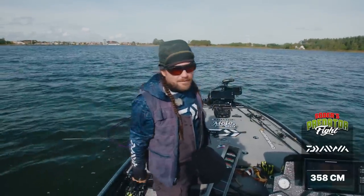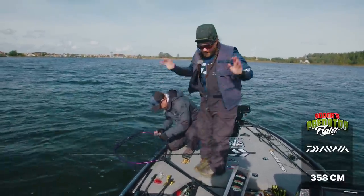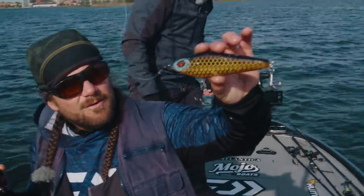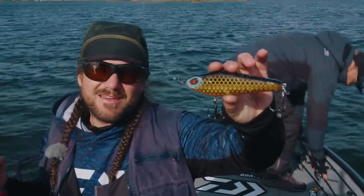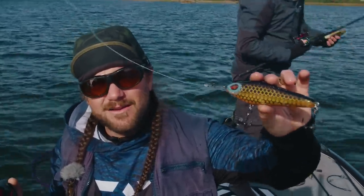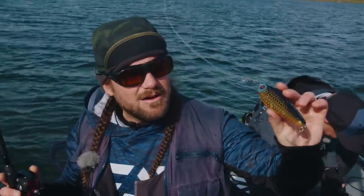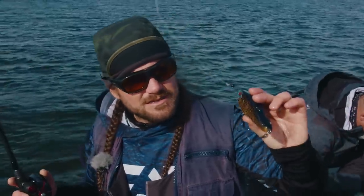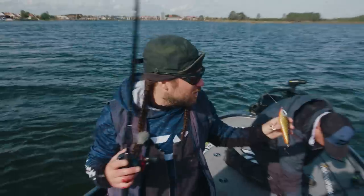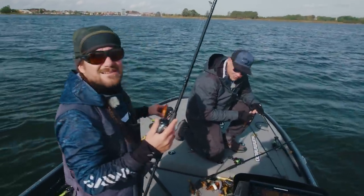Finally, we filled the paper. It's been tough this morning, but Martin has been hammering on, and finally I woke up. So this one is one of our new colors on Lazy Jerk. I mean, Martin, we only have one sample. Martin had it in the morning, he got all the fish. Now I have it, and I start getting fish. So this color really seemed to work today. Such a nice color. I mean, gold, orange, and red, man. Yeah, that works. Super nice.